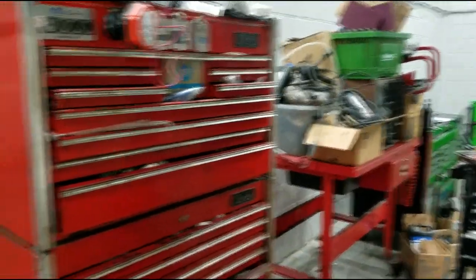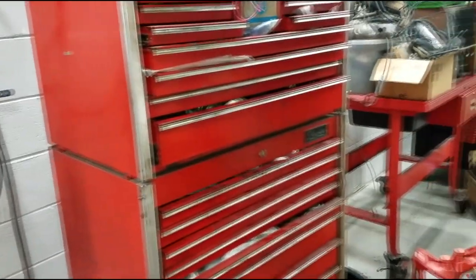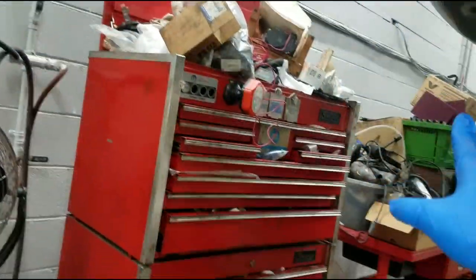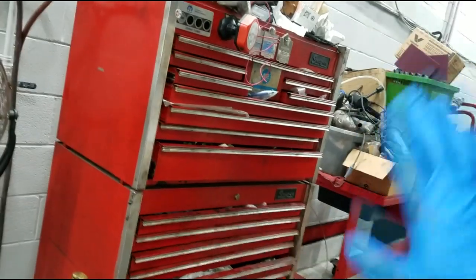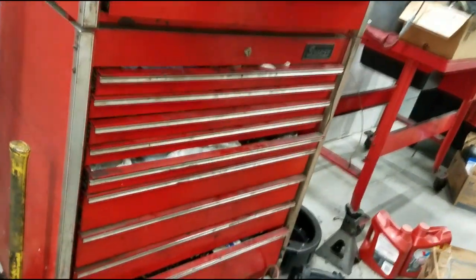This is not even close to all the stuff I have, but I am forced to get rid of some stuff because the shop's going to be sort of new looking. They want everything to look new, so I basically have to. You'd be surprised how much stuff you find that you own that you didn't know you had until it's cleanup time. Like I said, this ain't even half of it. I got a lot more other stuff over there. So what I'm going to do first is probably go through my toolbox.